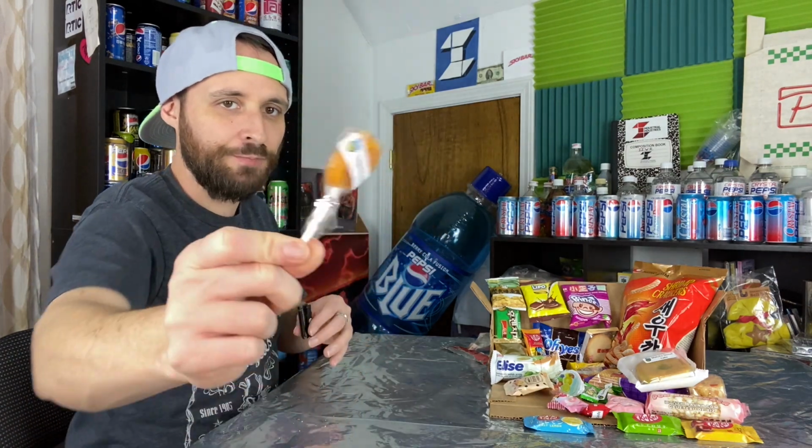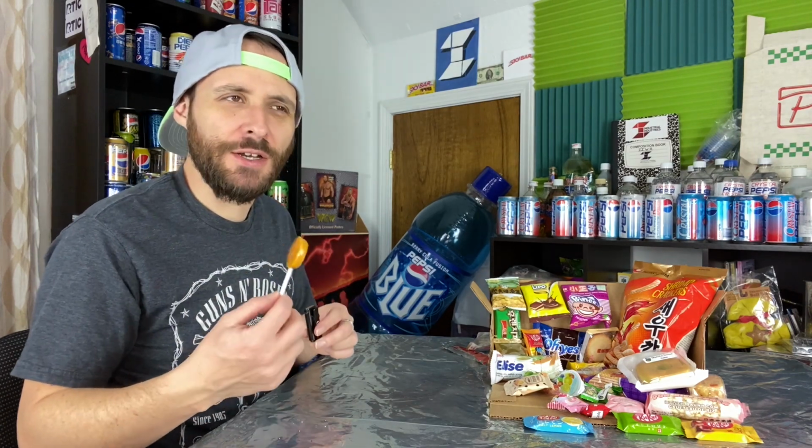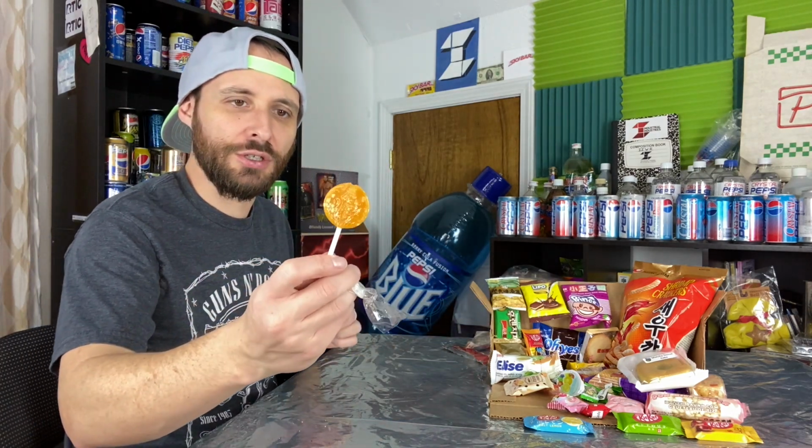Dalgona candy. To me, it tastes like a honey, syrupy, mapley kind of taste. Yeah, it tastes like maple. I think about it. I'll give this one a 6 out of 10. It tastes pretty good, actually.